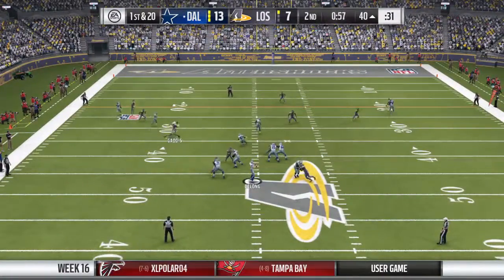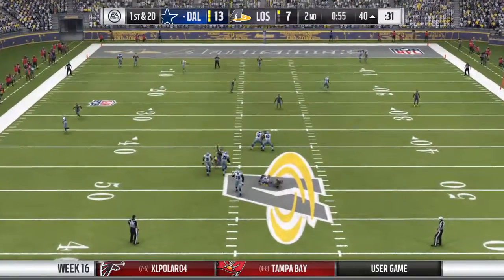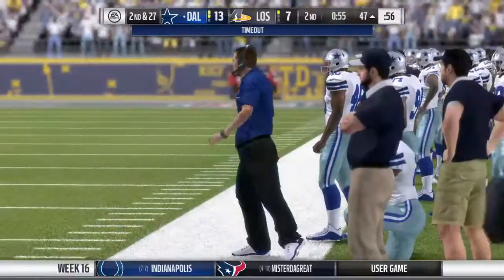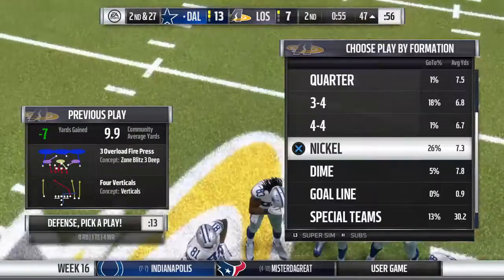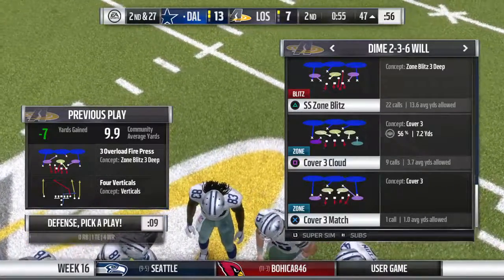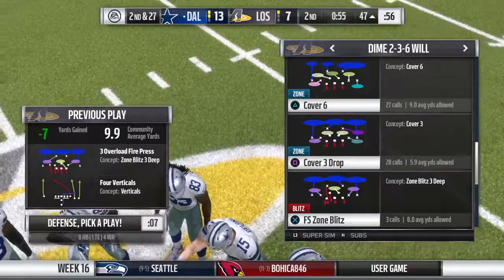Out of the gun, they'll look to throw. And he'll be hit from behind and taken down. Now whistles come in. We're going to get a timeout here by the offense. It's just their first, so they'll have 2 remaining here before we get to halftime.